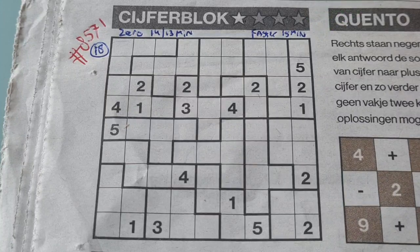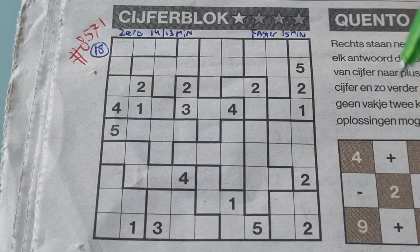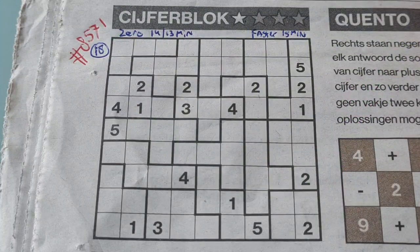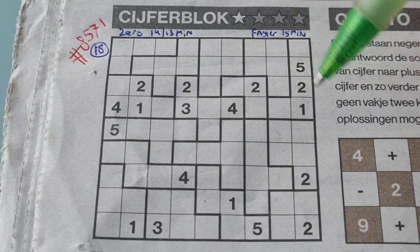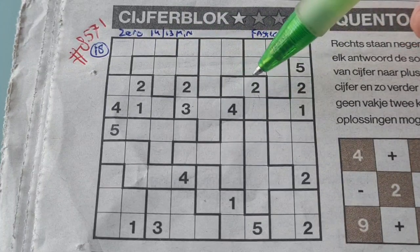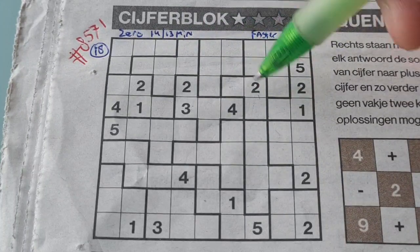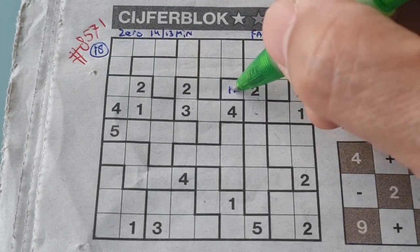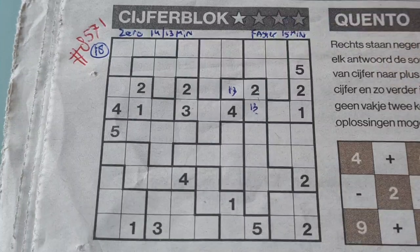The first question to you is, can we see here a single box? Because the single box is always one. No single boxes in this puzzle. How about duo boxes, containing the 1 and 2? No duo boxes here. How about triple boxes? I see here one triple box, containing the 1, the 2, and the 3. Well, the 2 is already given, so those two boxes should be the 1 and the 3.